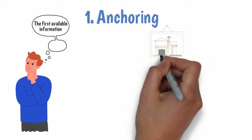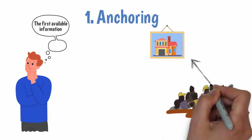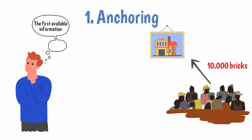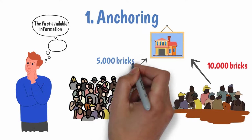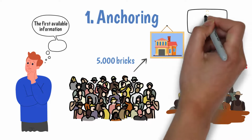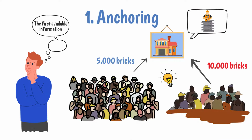Here's a simple example. When a picture of a house is shown to a group of people, and they are asked if the house contains more or less than 10,000 bricks, their estimation will generally be higher than a similar group that is asked if the house contains more or less than 5,000 bricks. Even if both groups later on get some additional information regarding building a house from bricks, this first available piece of information will greatly affect the answers.